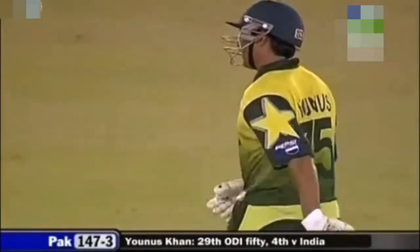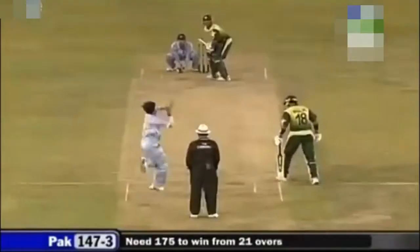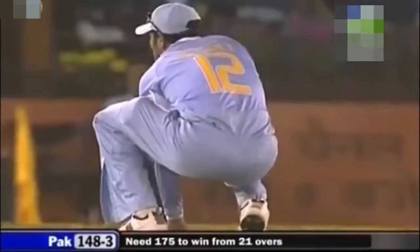It's his 50. Well played. Whether it's going to be quick enough. He's good there. Once he beat Yuvraj, the fielder in the deep had no hope. 150 comes up for Pakistan. Sourav Ganguly has done a pretty good job. His first four overs were most economical and very handy.